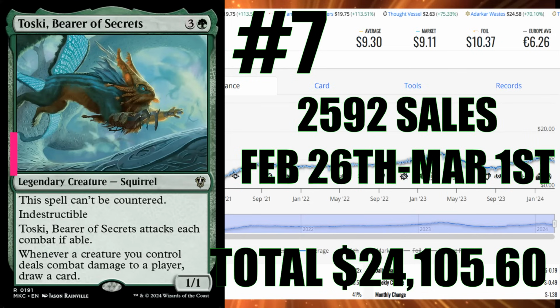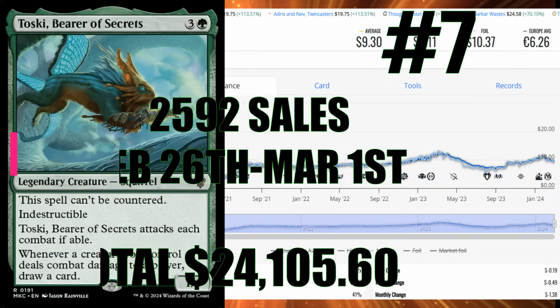I hope you guys got your Deranged Hermit, because tomorrow's top 10 of the reserve list is going to be insane. Yeah, you guessed it. That Deranged Hermit went crazy, all right? Either way, let's go ahead now. Let's stop looking at Toski, and let's move our way over, because now we have to take a look at the number 6 card. All right, guys?